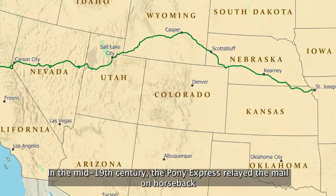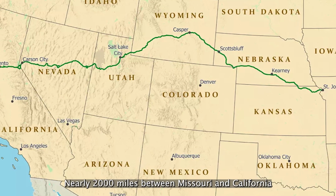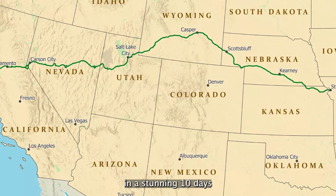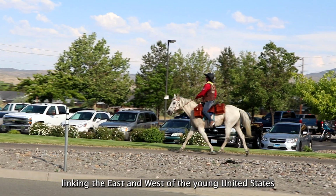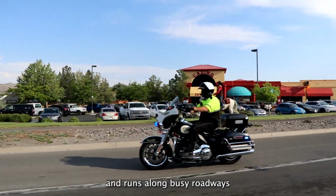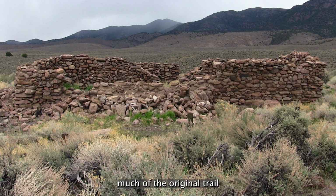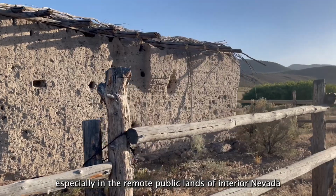In the mid-19th century, the Pony Express relayed the mail on horseback nearly 2,000 miles between Missouri and California in a stunning 10 days, linking the east and west of the young United States. Although today the route is largely covered by asphalt and runs along busy roadways, much of the original trail and even ruins of Pony Express stations can still be seen, especially in the remote public lands of interior Nevada.